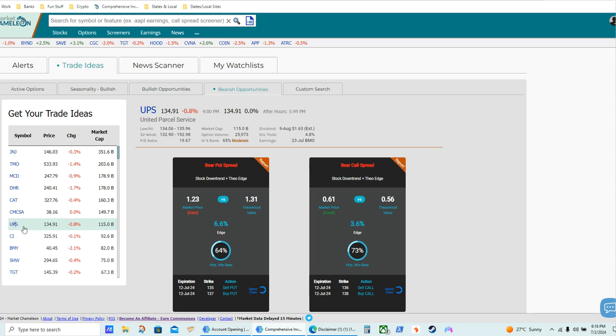So there was a trade. UPS was around 135, 136 a week or two ago. It didn't really change, but the trade was, I think, to sell the 145 call and buy the 150 call, something like that. I don't really remember. It was like a 99% chance win rate for July.